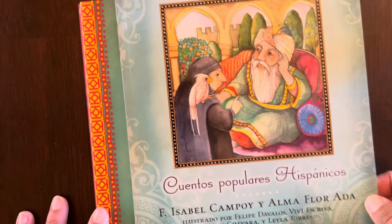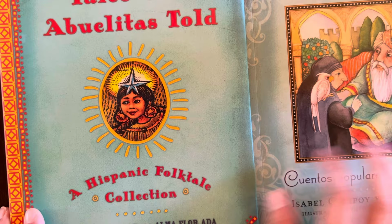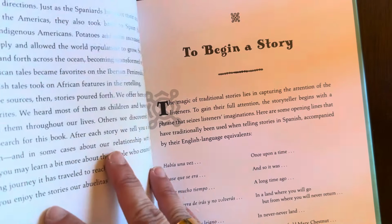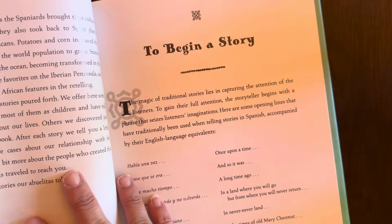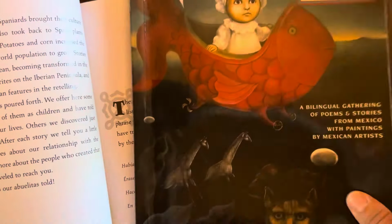Oh, did I get the same book? I might have even gotten... This looks like this book just in English, so maybe that's what that is, but these all three are linked. Yeah, okay, so this is the English version. Whereas this book is bilingual, it has the English and Spanish in it.